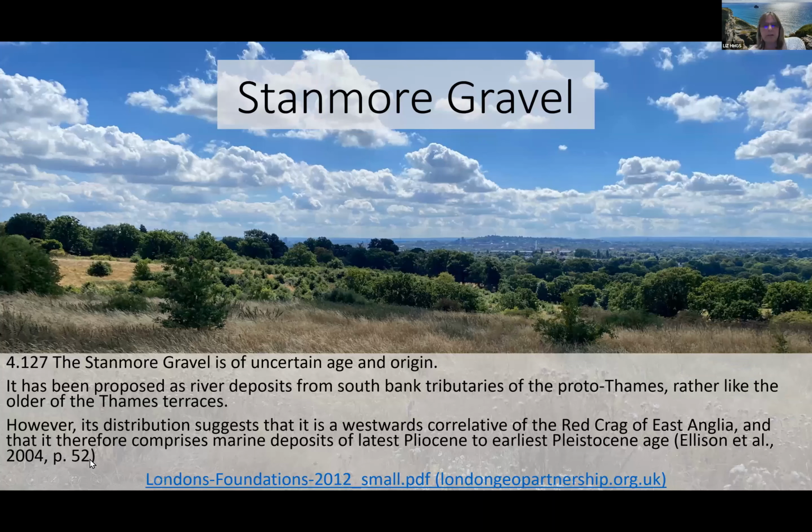It's been proposed as river deposits from South Bank tributaries of the Proto-Thames, rather like the older of the Thames terraces. However, its distribution suggests that it's a westward correlative of the Red Crag of East Anglia, and that it therefore comprises marine deposits of the latest Pliocene to earliest Pleistocene age. So I think that's the question that Peter Allen set us last time. That research is needed to look at that issue and try and ascertain the origin of the Stanmore gravel. Well, let's see where we go with that today.